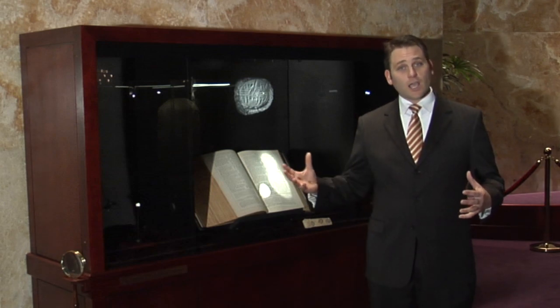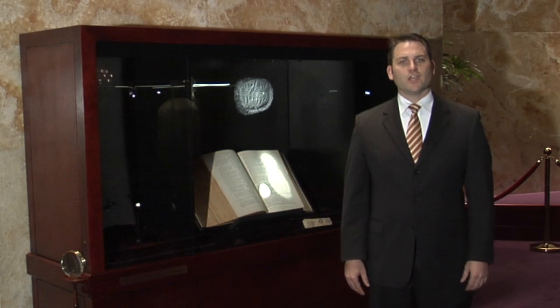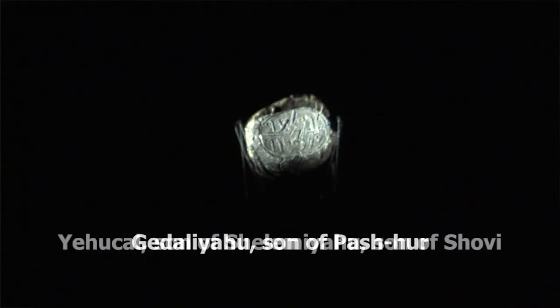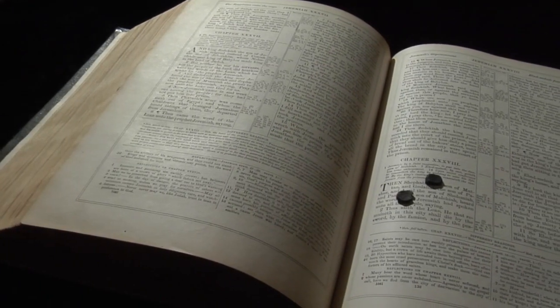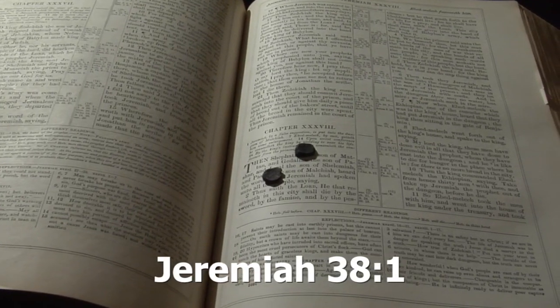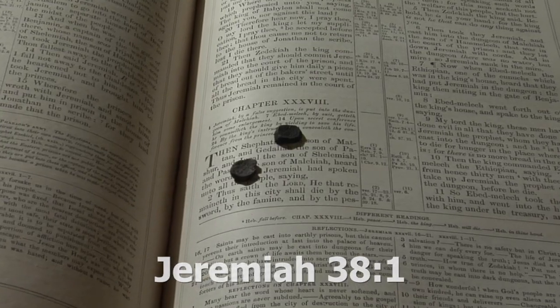Now what makes these tiny bullae so extraordinary is that the Hebrew inscription on each is a perfect match to the names of two Judean princes mentioned in the Old Testament. This bullae is inscribed with the name Gedaliahu, son of Pashur, and this one reads Yehiel, son of Shalemayahu, son of Shovi. Both of these men are named in Jeremiah 38 verse 1, and both were part of a cabal of government ministers that attempted to kill the prophet Jeremiah.